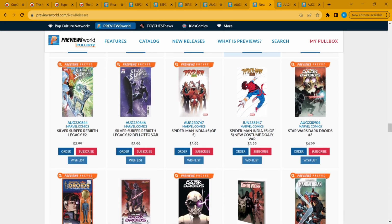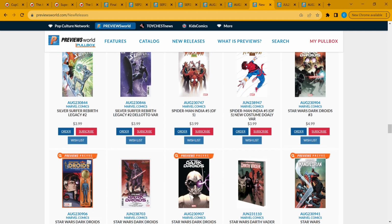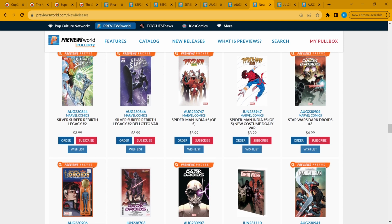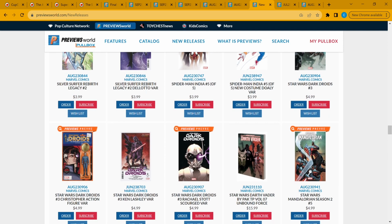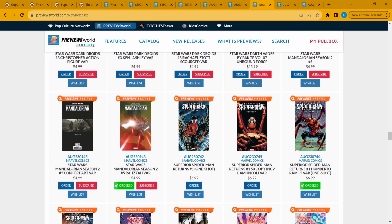Art Germ, I like Art Germ, so we'll show his cover real quick. Alright, and we're going to keep the ball rolling. Spider-Man India. I believe Spider-Man India is supposed to get a new costume in that book. I think you can see it on the B cover. Dark Droids #3 is out. So if you've been following Dark Droids, that's a thing.